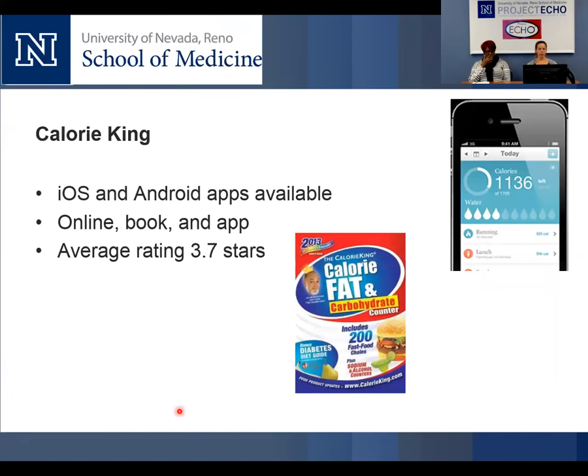Okay. Calorie King, we've mentioned this before. There's that book that I absolutely love. Many of my patients love it. It's super small in the sense that it can fit in purses or in the car. There's so much information in terms of fast food places, restaurants, just general food items where calorie, fat grams, and carbohydrate grams are included in this book. So it's a great reference book, and there is also an online version as well and an app available that does allow for tracking blood sugars as well as carbohydrate intake. So that's something that might be good to consider for some people.